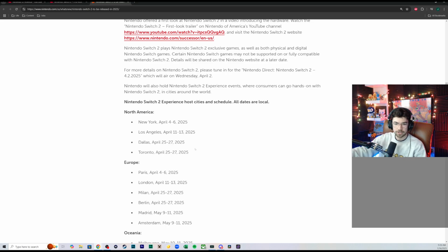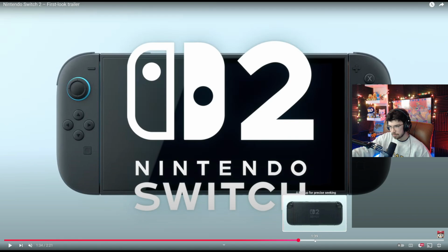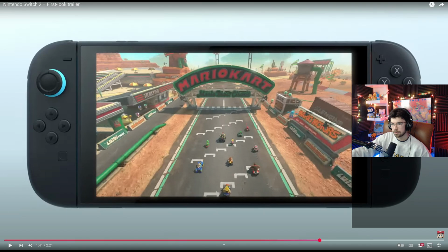The Mario Kart track shows 24 starting positions. Hold on. We're deep diving. Not like the Fight Again song, but it could be. Oh, it does. Dude, oh my god. Mario Kart with 24 people.